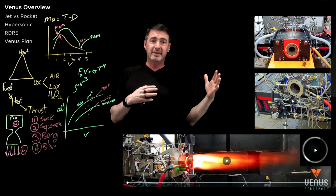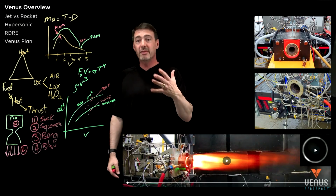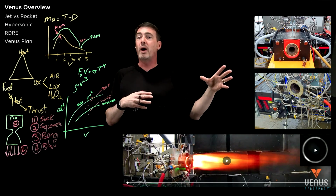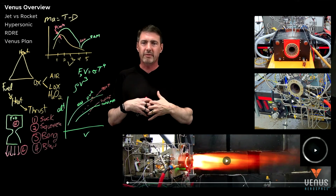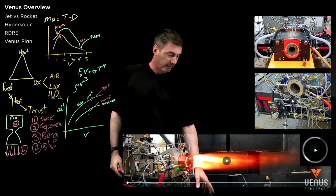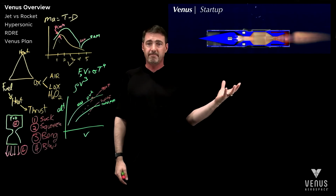I'll dig into deeper details later, kind of a deeper dive into this detonation engine and why this is. We'll talk about mixing lengths and all sorts of things like that to show why this finally unlocked. And when we here at Venus say this is unlocking the hypersonic economy, it's with this rocket-based combined cycle. And so, just an animation.